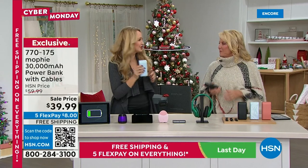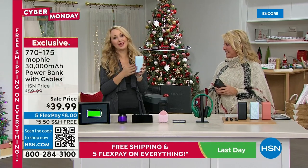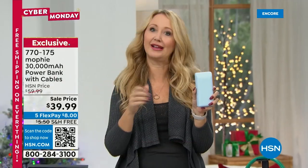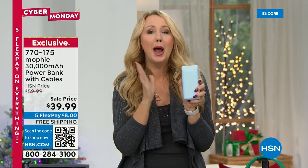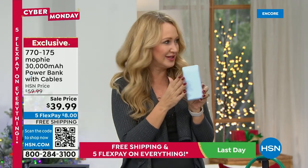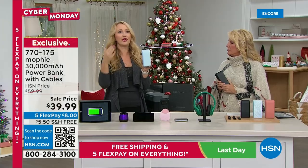And now we're going to keep your devices charged. Really important, right? Yes. This is Mophie, the number one top-selling charging brand in the country. You're going to find them at super high-end stores like the Apple Store, and we all know how picky Apple is. So if you can find it in the Apple Store, you know it's a great brand, but you're not going to find this one anywhere else. This is exclusive to us. It's 30,000 milliamps, like you said, Suzanne, so this is going to charge your phones over and over again.